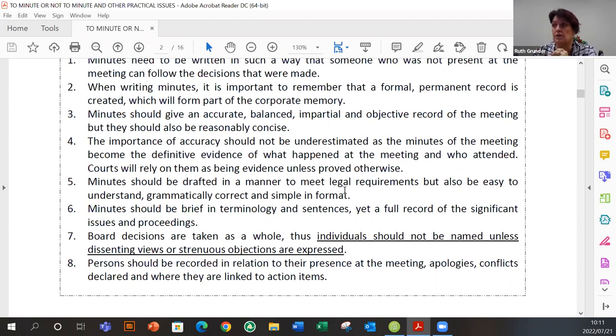And the persons must be recorded in relation to their presence at the meeting, apologies, conflicts declared, and where they are linked to action items. Not who said what about what. It's getting to the decisions that's important. And obviously, I am X and I was at the meeting in my capacity as trustee, chairman, or a visitor.